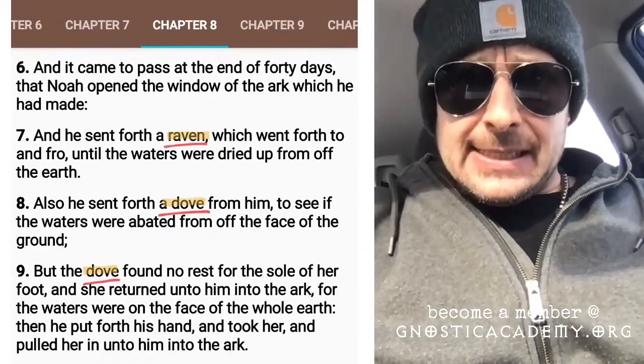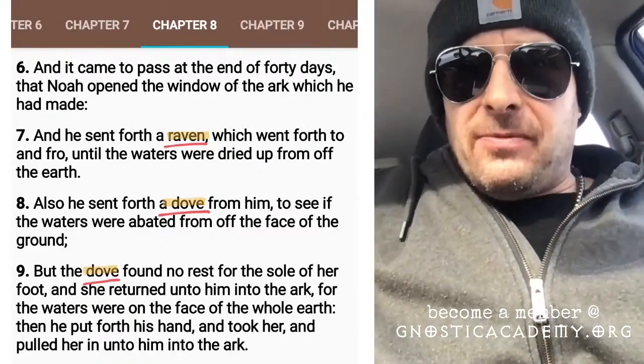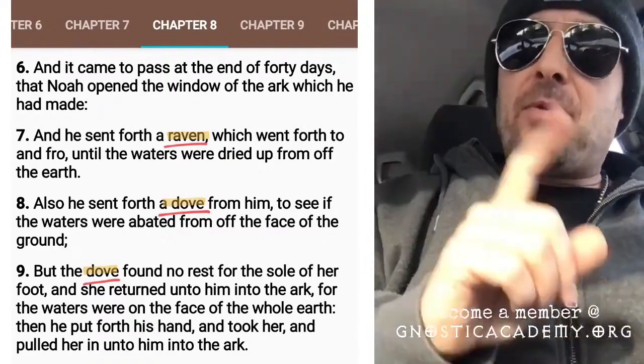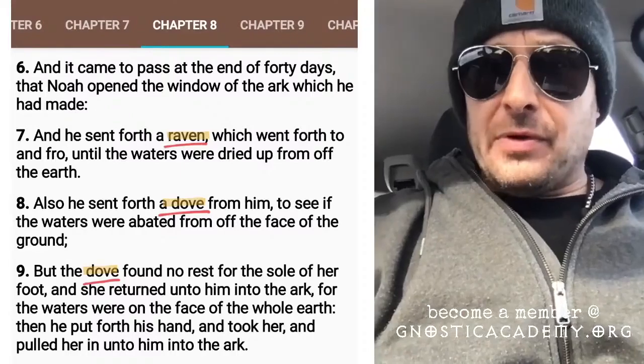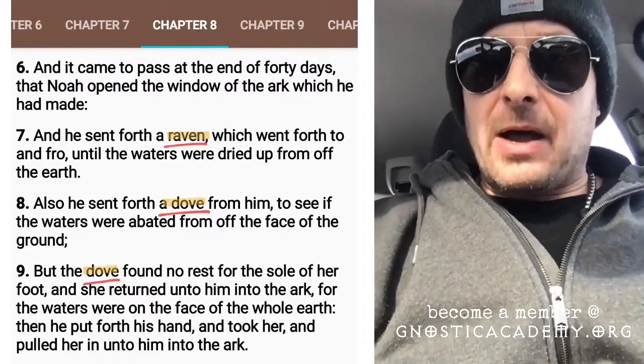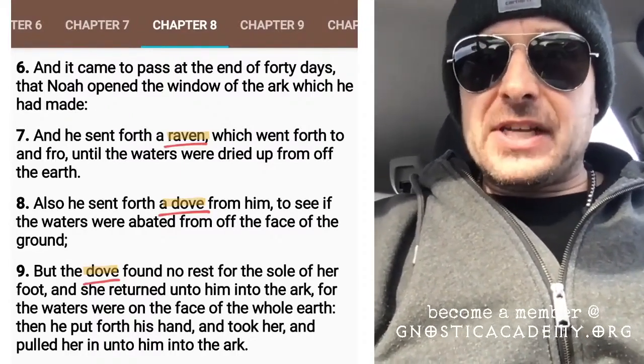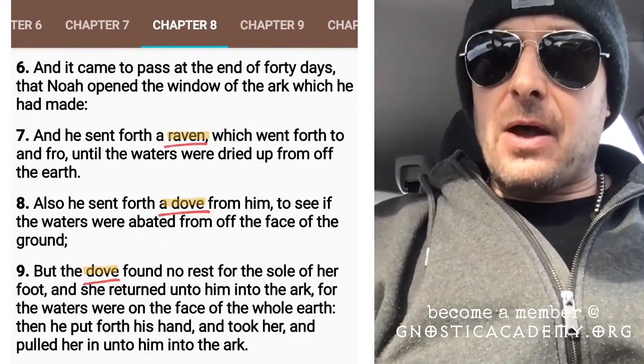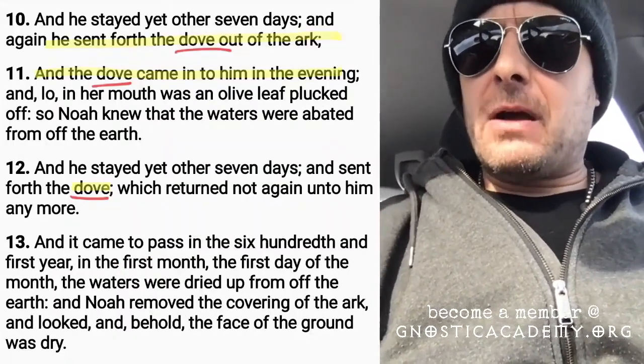So let's read from Genesis. Genesis 8:6. And it came to pass at the end of 40 days that Noah opened the window of the ark which he had made, and he sent forth a raven, which went forth to and fro until the waters were dried up from off the earth. Also he sent forth a dove from him to see if the waters were abated from off the face of the ground. And again he sent forth the dove out of the ark.